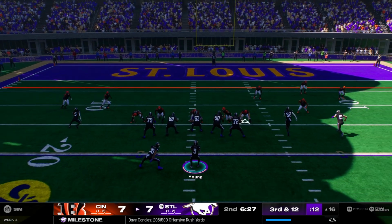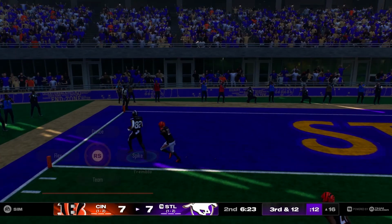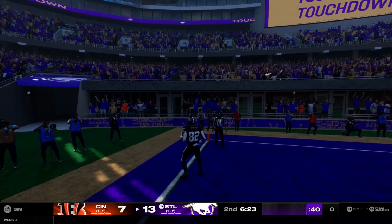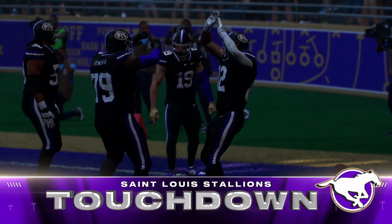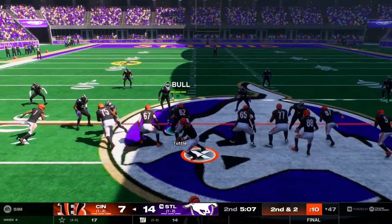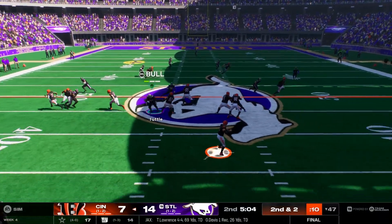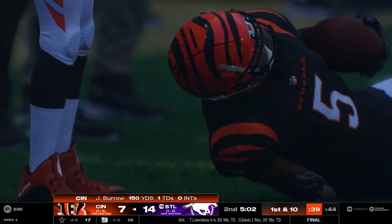So now, 3rd and 12, Bryce Young, shotgun formation, going to throw this one up here, throws it up. Tommy Tremble able to come down with it. Touchdown, Stallions. And they're going to take a lead here. Tommy Tremble, that was a really good read by Bryce Young. Knew there was going to be pressure, but he knew that he was going to have open field for Tremble to throw that ball into a spot.